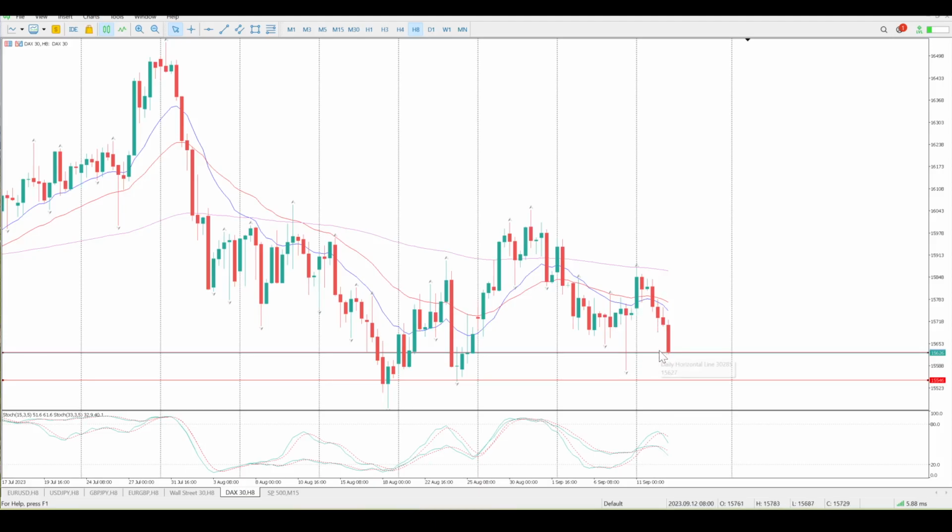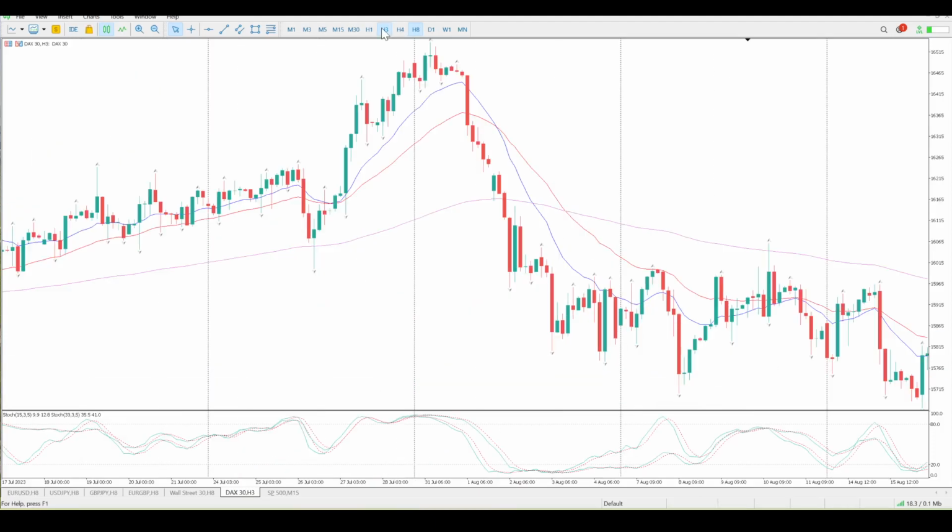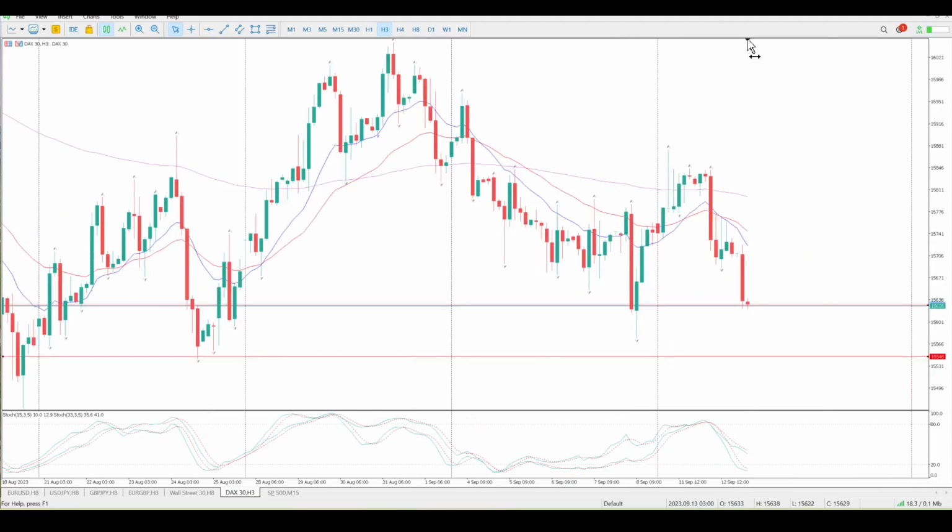The only negative thing for a short right now is that we are at support, and that is at 15,627. We then have another daily level at 15,546. So I would be cautious of just jumping in short at the moment. Obviously we want to be looking for a move higher.